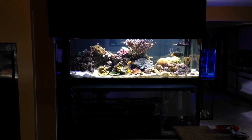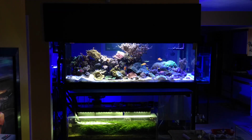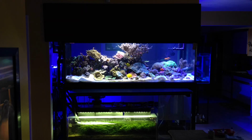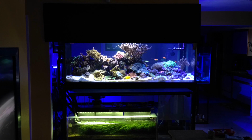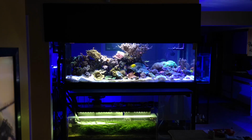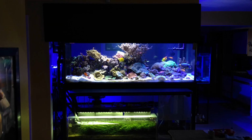But also, I have set up my timers on the Apex to switch it from 10K mode to 20K mode. So you'll see a change on the right where it's going to be a little more blue in a moment. And here we go. Now the middle is still 10K. The right side is 20K. And that's just because the first hour has elapsed already, long before the third bulb finally turns on in the staggered lighting schedule.